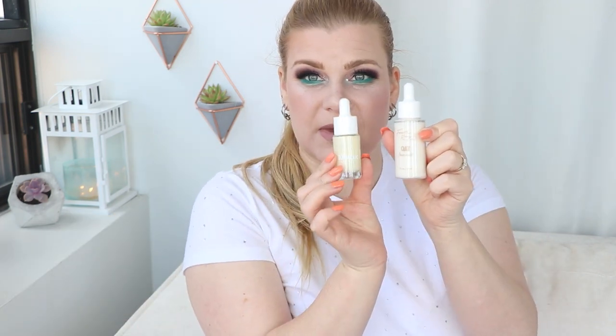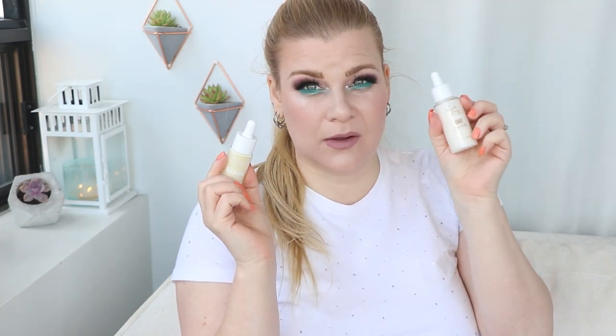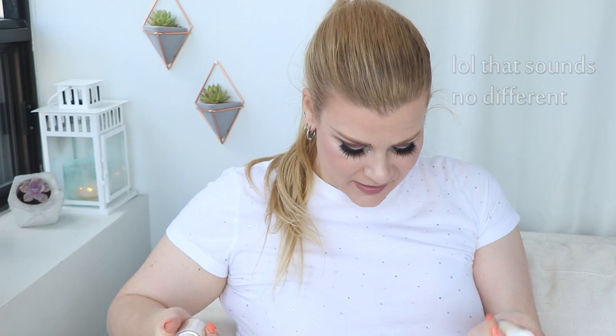And to compare the sizes, this is the full size oat milk that I got, and then this is the mini size in the sets. And honestly, there's a lot in here. You're getting about a half ounce in the mini and a full ounce in the larger size. So that's pretty good. You know what's weird though, is that the full size is made out of plastic. Like this is plastic, and yet the minis are made out of glass. Why would they do that? That just seems so strange. Why wouldn't you put the big one in glass too?